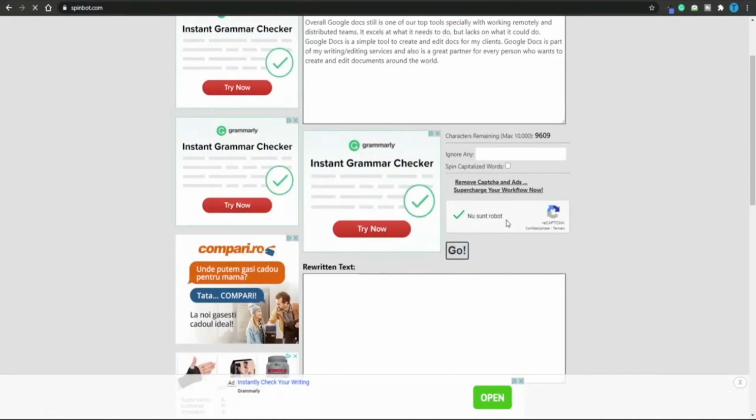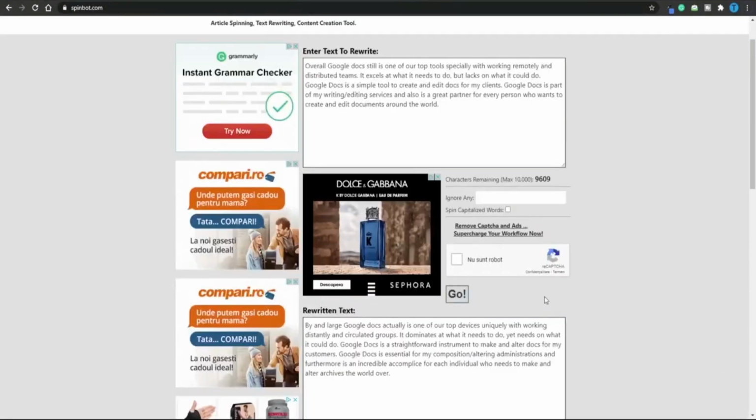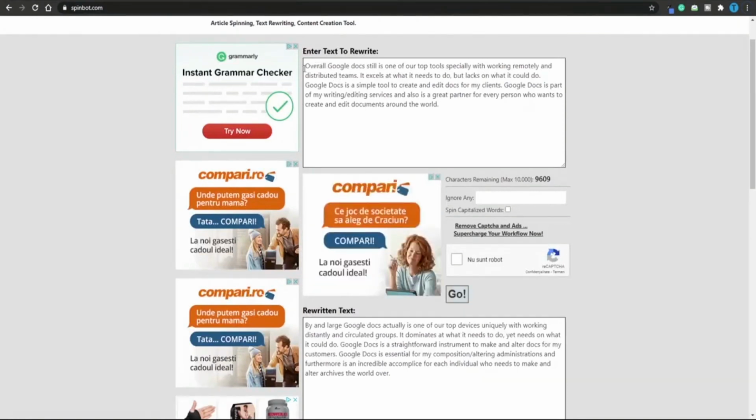In a matter of seconds, before you know it, they are going to provide you with a different version, a customized one that is unique and original. And what they have done is basically replace certain words with their synonyms. If we look closely, we can see that the first sentence was something like, "Overall, Google Docs is still one of our top tools, especially with working remotely and distributed teams."